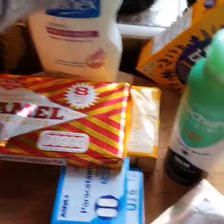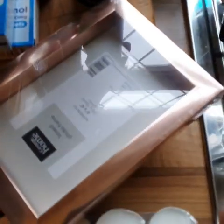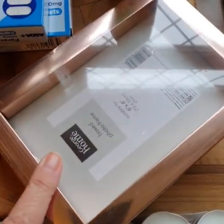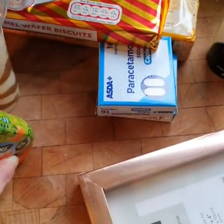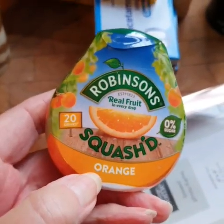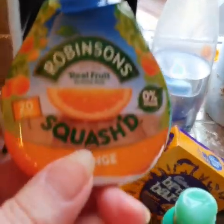Always use Sanex, and both of us now use the same deodorant, which is this one. This was a bit of a mistake because I bought a picture frame a few weeks ago and I bought the wrong size, so whilst I was there I bought the right size, paracetamol. And I'm going to start making my own fizzy orange because, as you know, I have a soda stream, and I'm going to try and use this to make fizzy orange.